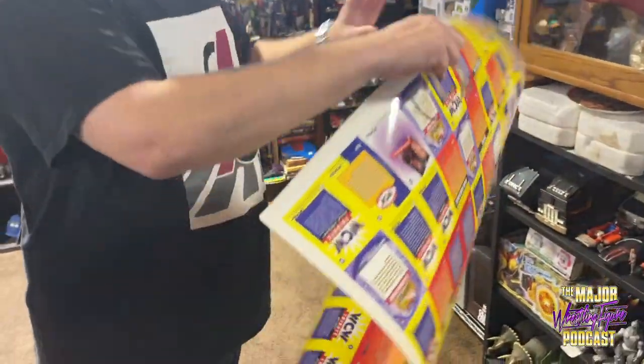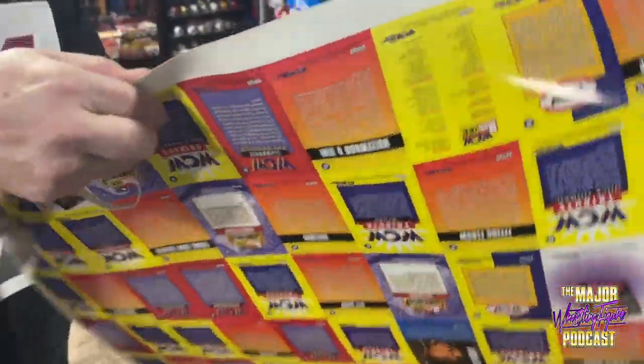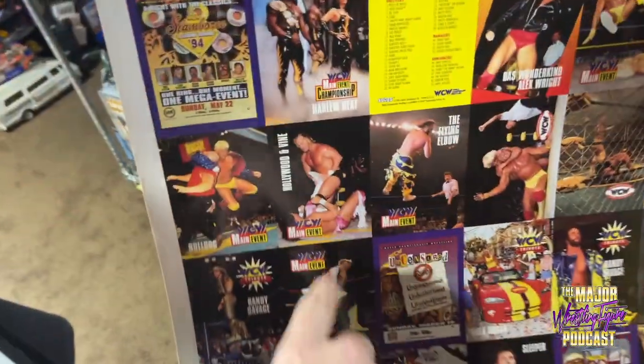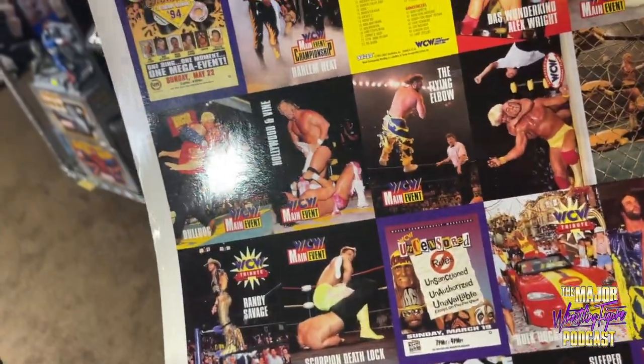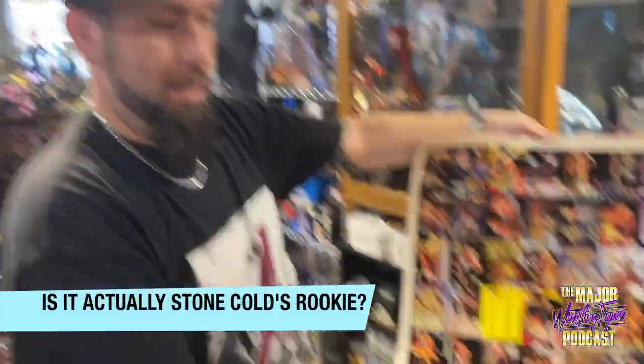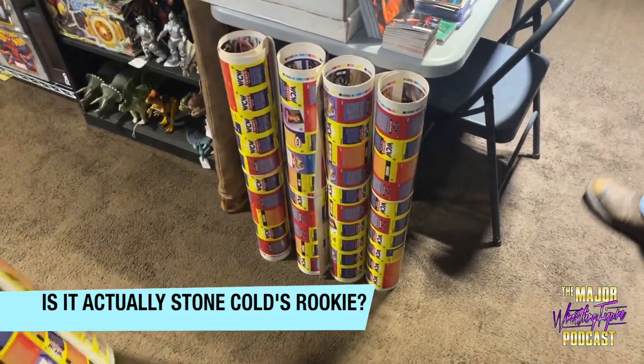Oh. He's got the Hollywood vibe on this one. What? Right there. Now, are these originals or is this a reproduction? No, these are all test runs. They did these before they actually make the cards, to make sure. Are all these the same or they're all different? They're all the same. I'm about to leave with one of these.